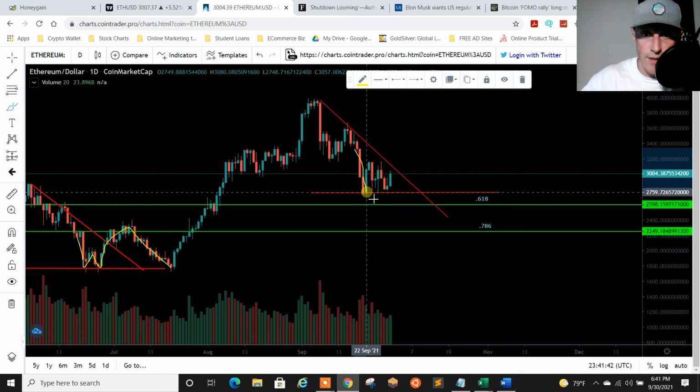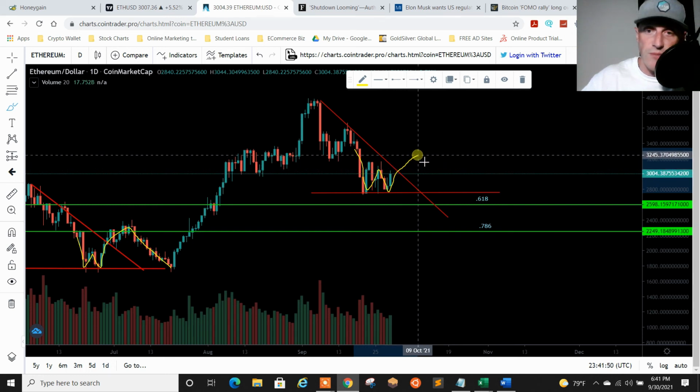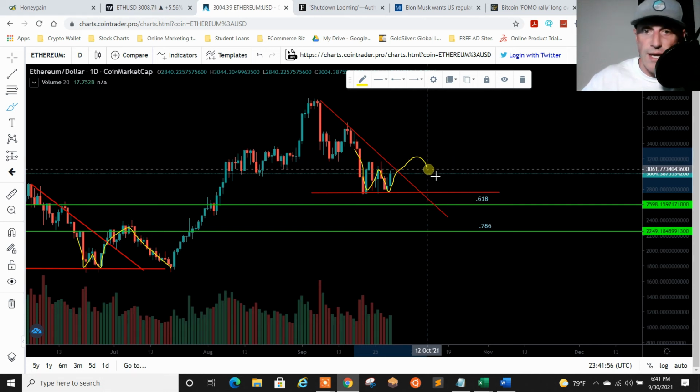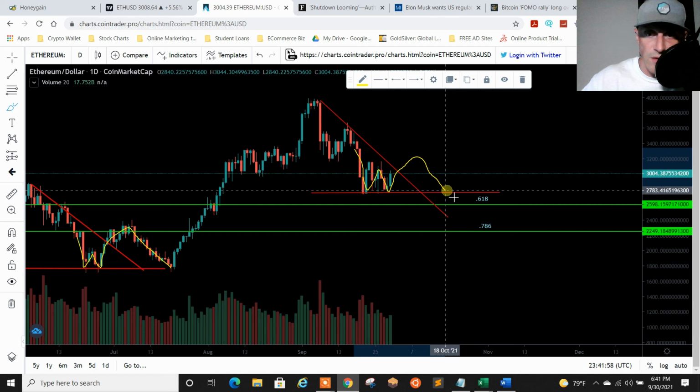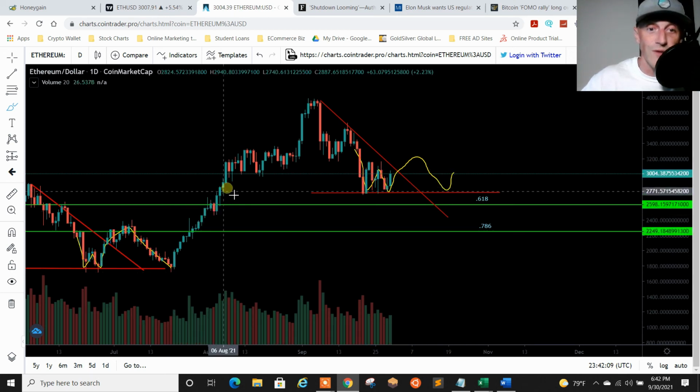Well, let's go over here real quick, because what do we see over here? We've got, look at that, we got a double bottom forming, and what I would expect is something really similar where we break resistance, we come up, and we come back up here to like $3,200 or something like that, and then we potentially come back down here to retest support at about $2,771, $2,800, and then guess what? We do something real similar.